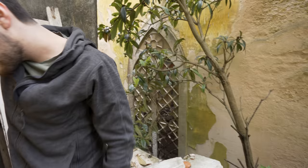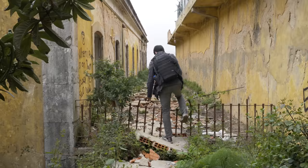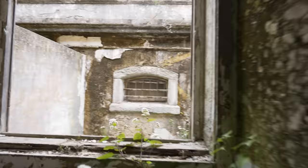I think we should be good now. Yeah. Look at this window. It's like an insane church window. And there's cells in there. We're in. Hopefully. That's the building that looked really good, with the cool window.